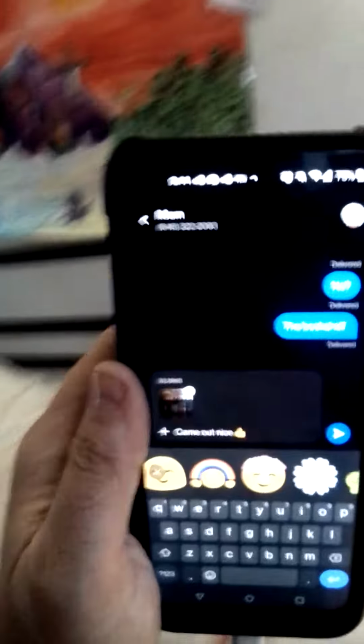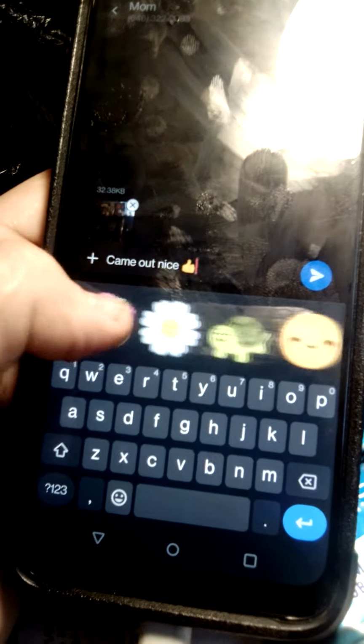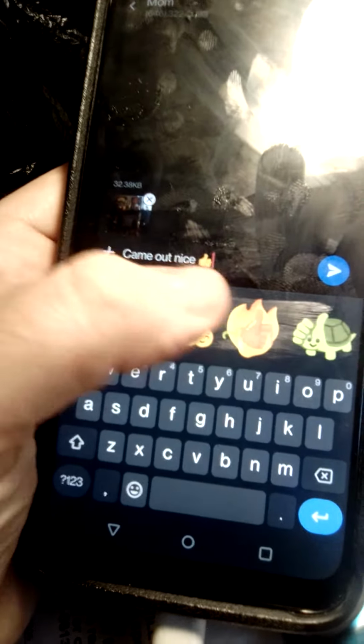It's probably my light setting. This is my white balance or whatever I have to fix. Maybe if I'm in the dark. Kind of looks the same anywhere, doesn't it? Oh, no, it looks better in the light. Okay. Yeah, it looks a lot better. So you saw there were a few "came out nices," right?